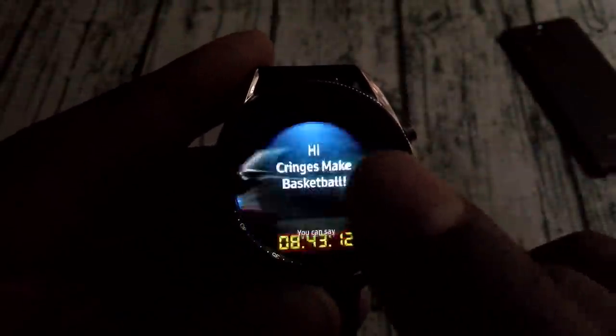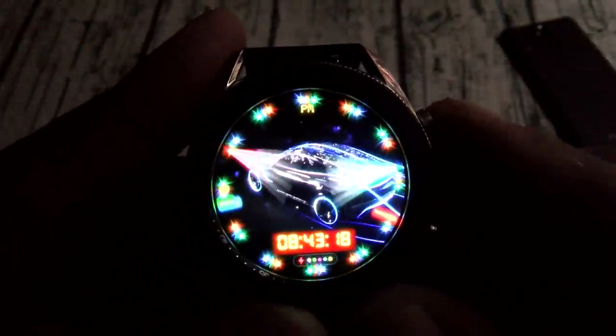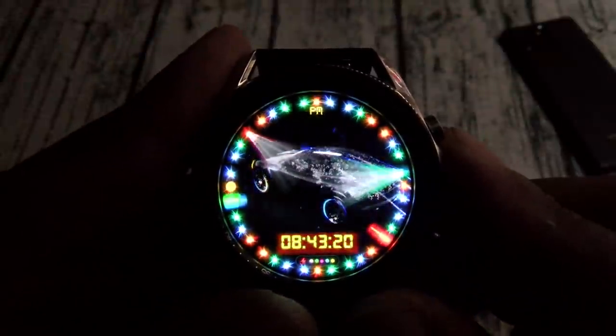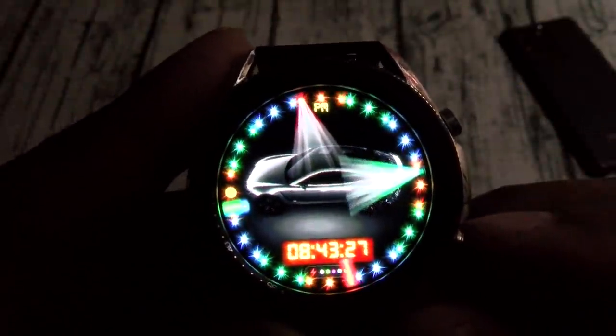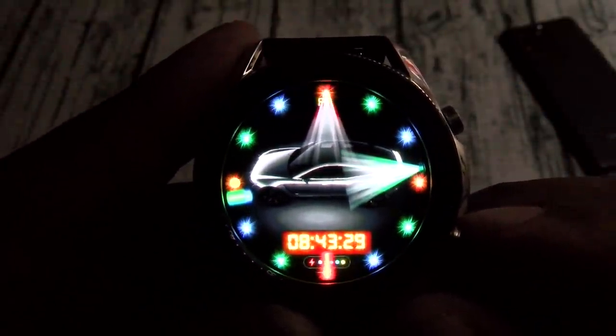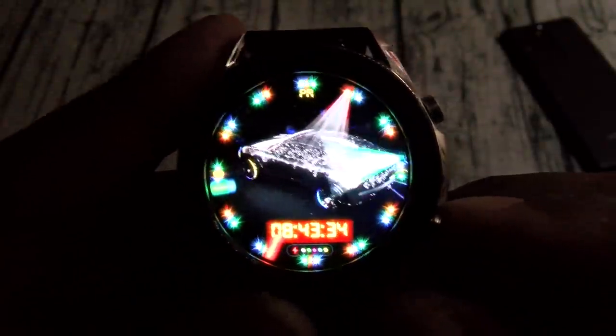Let's see, do you get any double taps on this one? All right, double tap in the middle, take you right to Bixby. But you got digital clock on the bottom. My bad, activated Bixby. What y'all think about this one? All right, let's keep it moving.